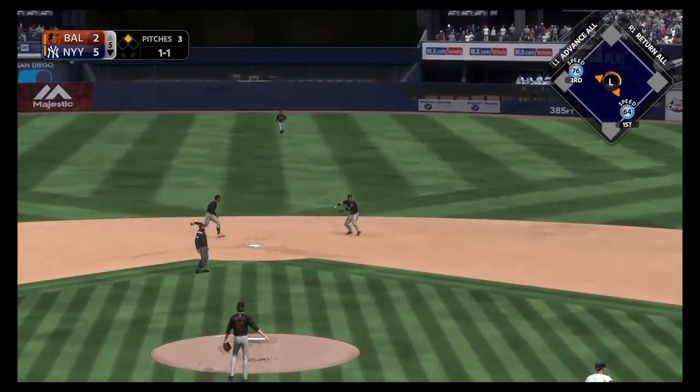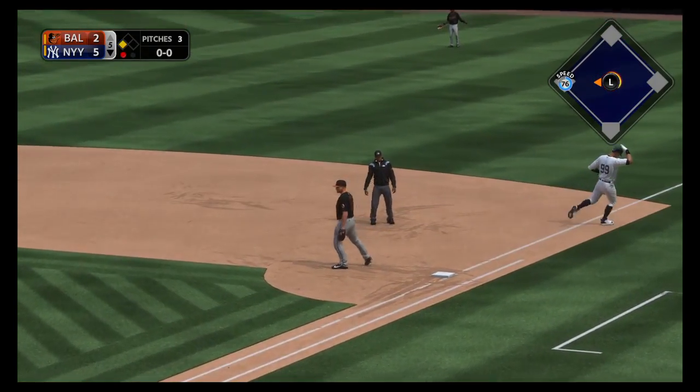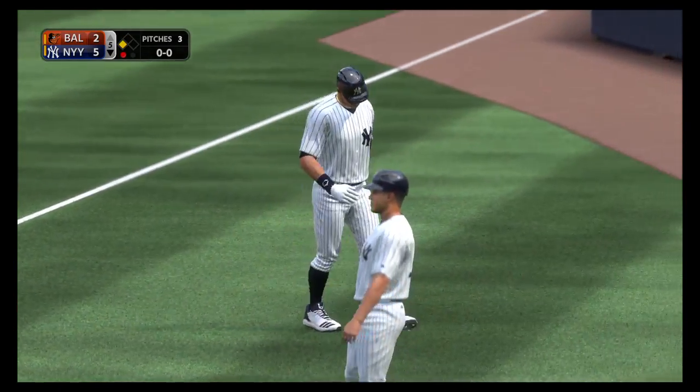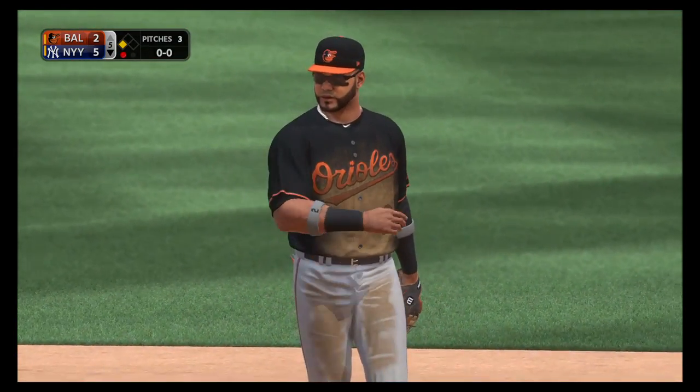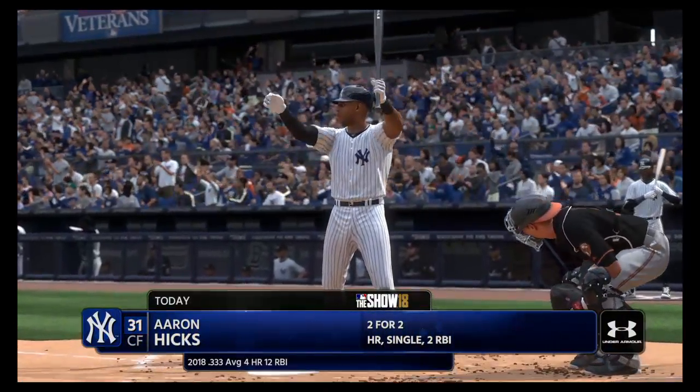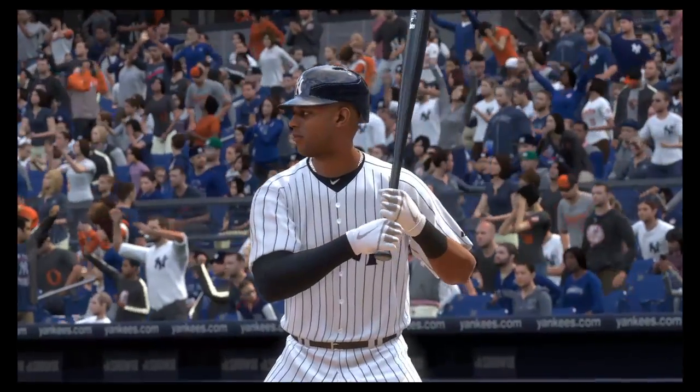Grounded back up the middle. VR gloves it, and he will whip this one over to first in time for the out. Up next for the Yankees, center fielder, Aaron Hicks. Digging in, Aaron Hicks. A couple of RBIs for him already, and a chance for more here.